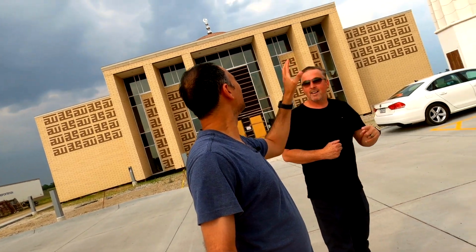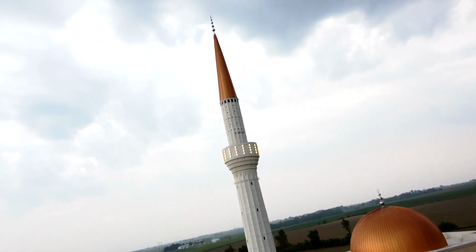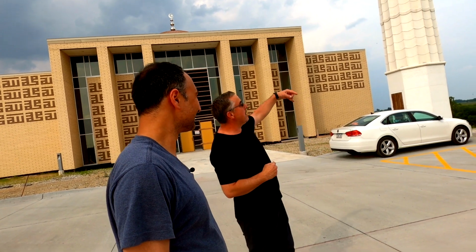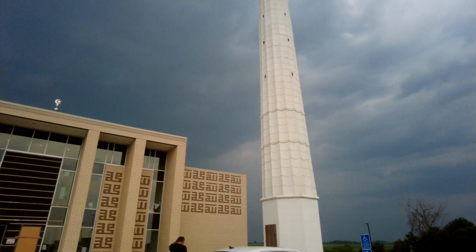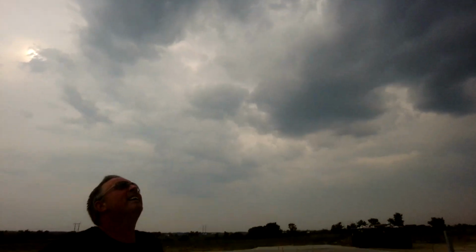I have a question. Is this the tallest minar in America? I'm not sure it's the tallest one, but it's one of the tallest ones. And it's built the Bosnian traditional way, how we build minarets in Bosnia. I think it is the tallest.